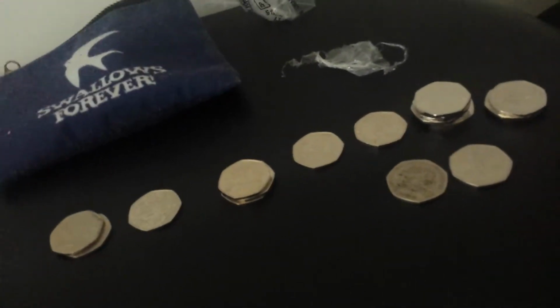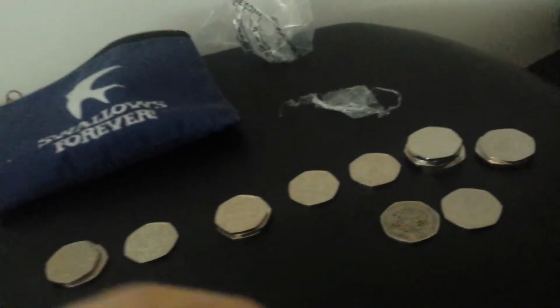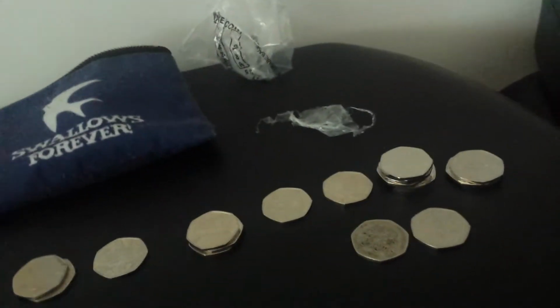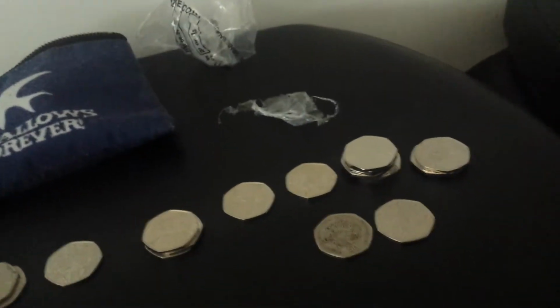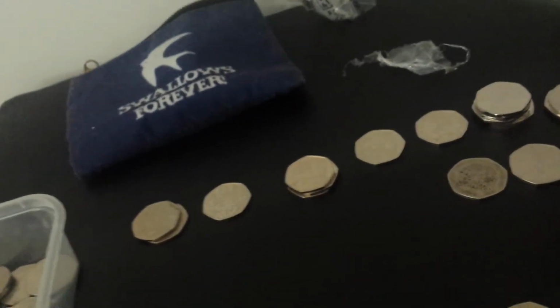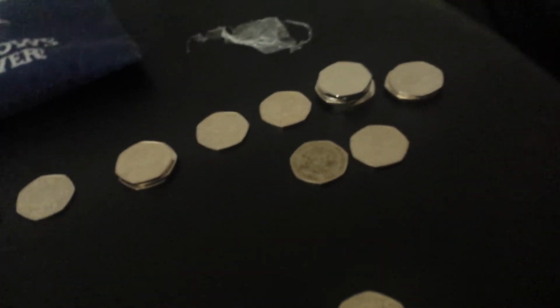Hey! And a Britannia. And Britannia. Britannia, and a bit of a dirty one. Yeah, that's a Britannia, that dirty one. This one's a Britannia. Hopefully we'll find some more of the 2016 Beatrix Potter ones. I'd like to find Squirrel Nutkin. Maybe a Mr. Tod. That coin does look quite interesting. And it would be nice if we could get that Peter Rabbit.